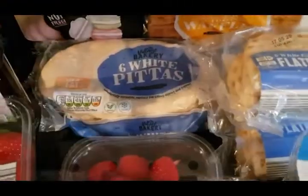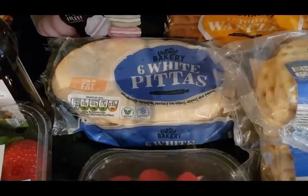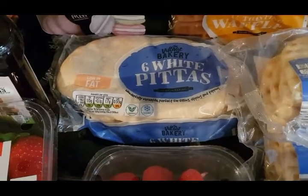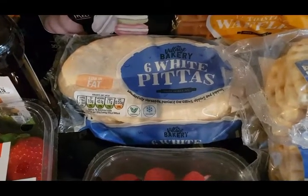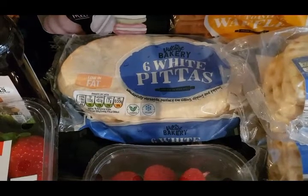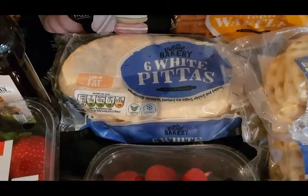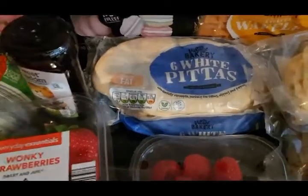And whilst I was in the bakery, I thought I would try these pitas, and I love pita breads and I haven't had one for ages, so I thought, you know what, this week I'm going to get back on it and give them a try. Fill them with some chicken, maybe some chicken thighs, or some tuna and some salad. So I'm looking forward to that.